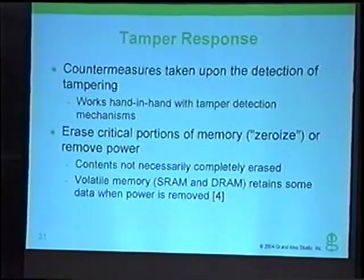Otherwise, it doesn't really do much good to know an attack's taking place and not doing anything about it, unless you have a honeypot or something like that, where you're intentionally trying to get people to attack your product. So it works hand-in-hand with tamper detection mechanisms. One of the most common things is to erase critical portions of memory when an attack is detected, or just removing power from the device.